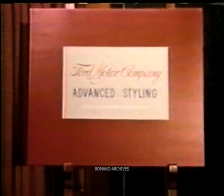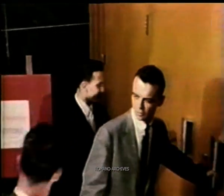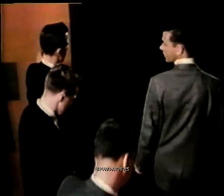Even at home, no one car can satisfy everyone. The modern car is a kind of living room on wheels. Mobility with style, beauty, and comfort.